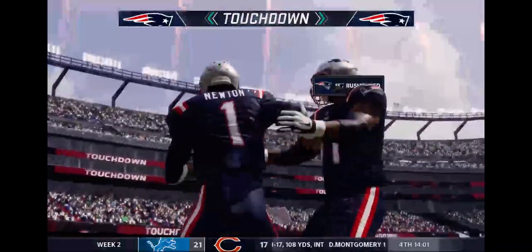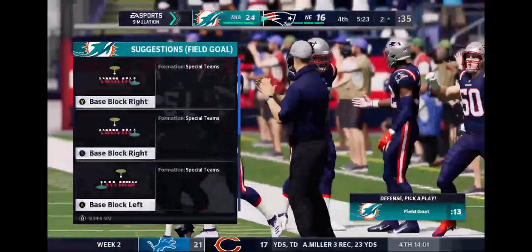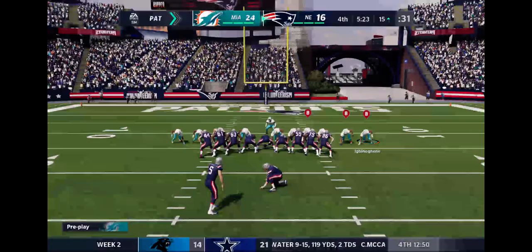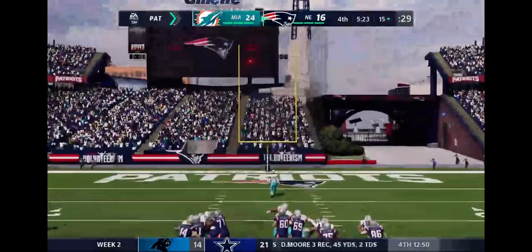Cam Newton with his 2nd touchdown of the game and 5th on the year. And the Patriots are back within a score. And we mentioned before, Cam, the all-time leader in rushing TDs by a quarterback, so every one he gets from here on out for the rest of his career just adds to that lead.